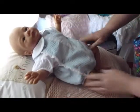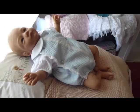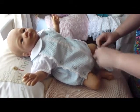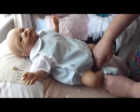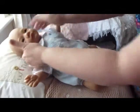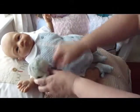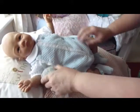Yeah. And I thought I'd put some little, where's his socks gone? Put some little blue socks on him. Because he doesn't need booties. It's too warm for booties, isn't it? Oh my goodness. Look at him. Oh, Matthew, you look gorgeous, darling.